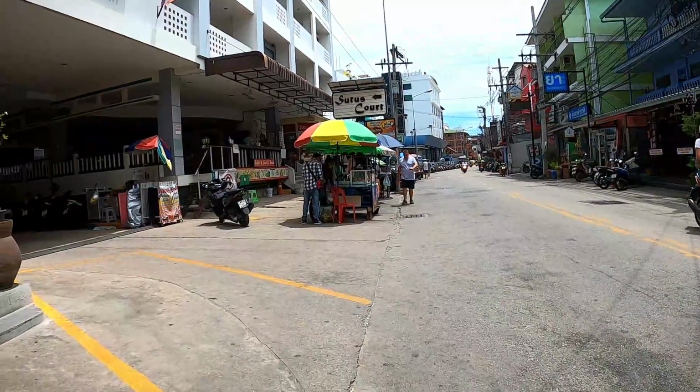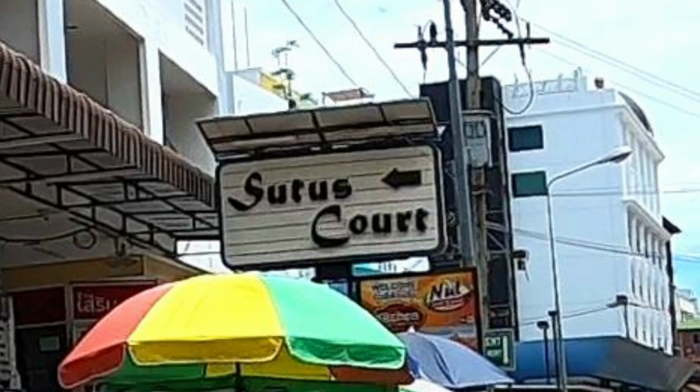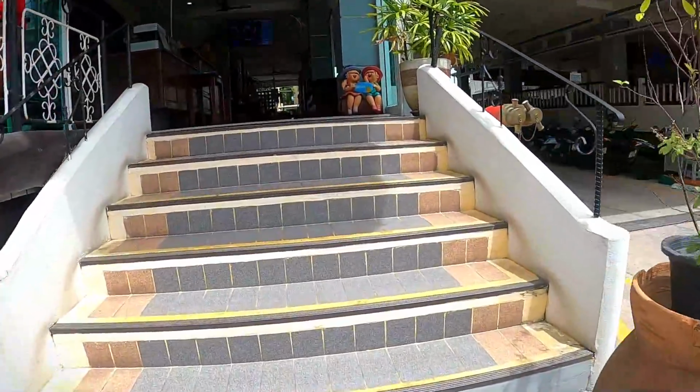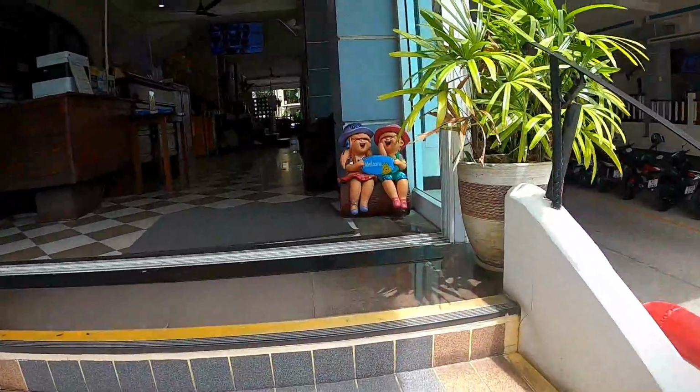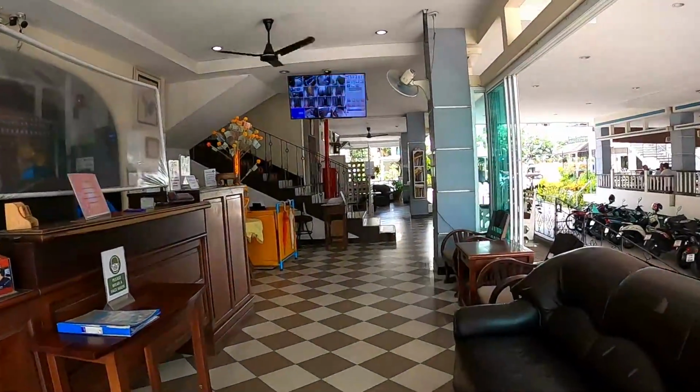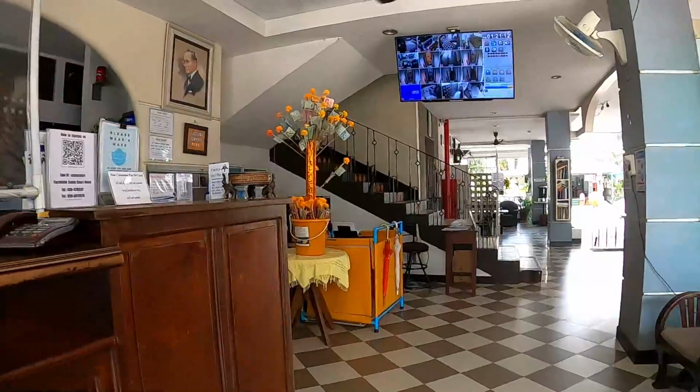So we're now at Sutter's Court. Now we're back up onto Macau, and the reason we're here is because so many of you guys said to me in the past, oh, Sutter's Court do rent out their pool. They stopped doing it. Check this out.